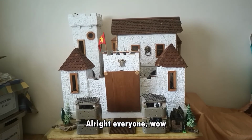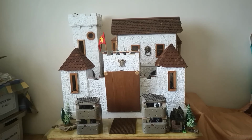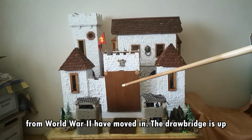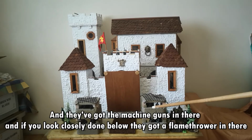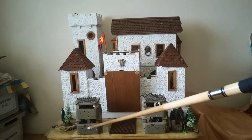All right, everyone. Wow, the knights are gone, and now it looks like German soldiers from World War II have moved in. The drawbridge is up, and it looks like we have some pillboxes there. And they've got machine guns in there. And if you look closely down below, they got a flamethrower in there. So it looks like they're ready.